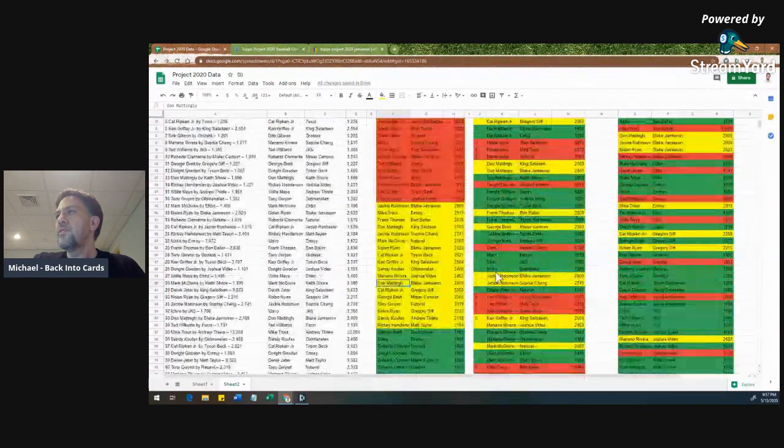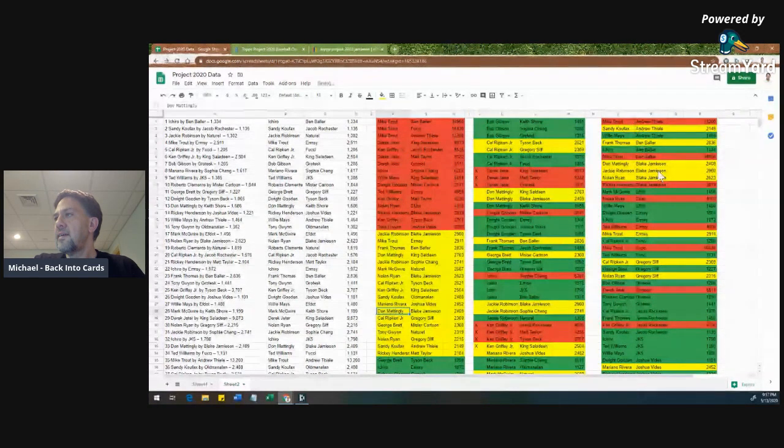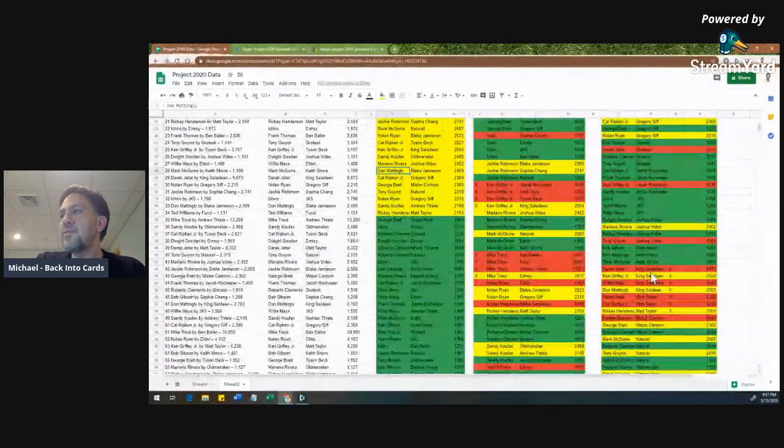Okay, so then what I did was I sorted, instead of sorting by player, I sorted by artists. Okay, and you can see Blake Jamieson sits in that sweet spot of good, not great in terms of numbers. King Saladin really seems, all 4 of his cards got fairly high print runs, 2,500 to almost 10,000. So you might want to stay away from trying to resell his.